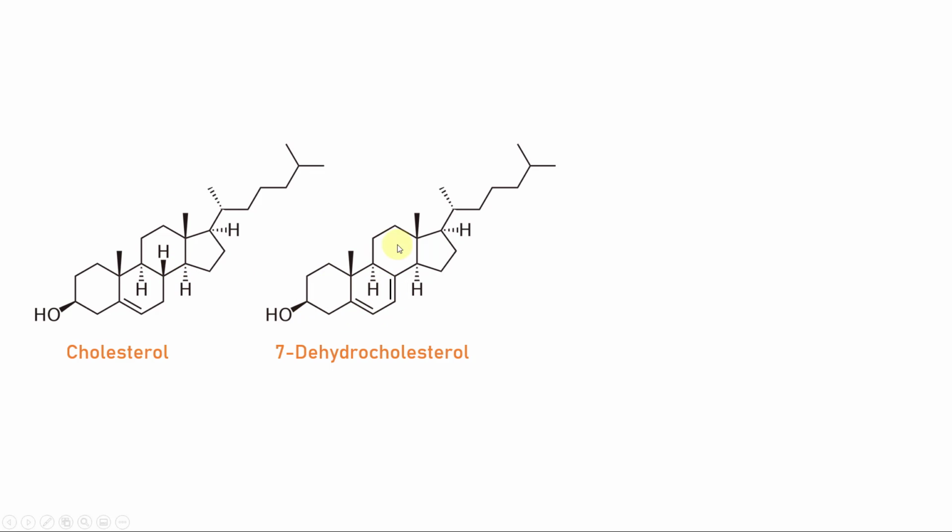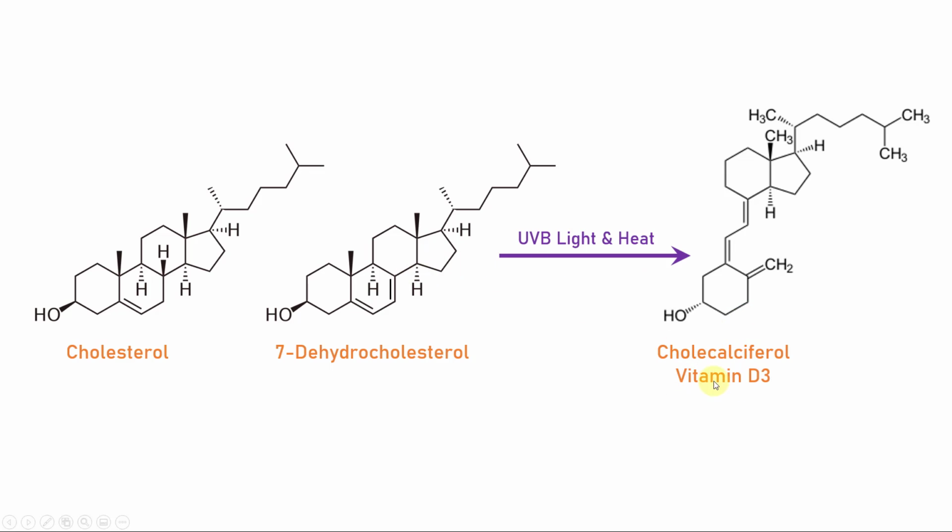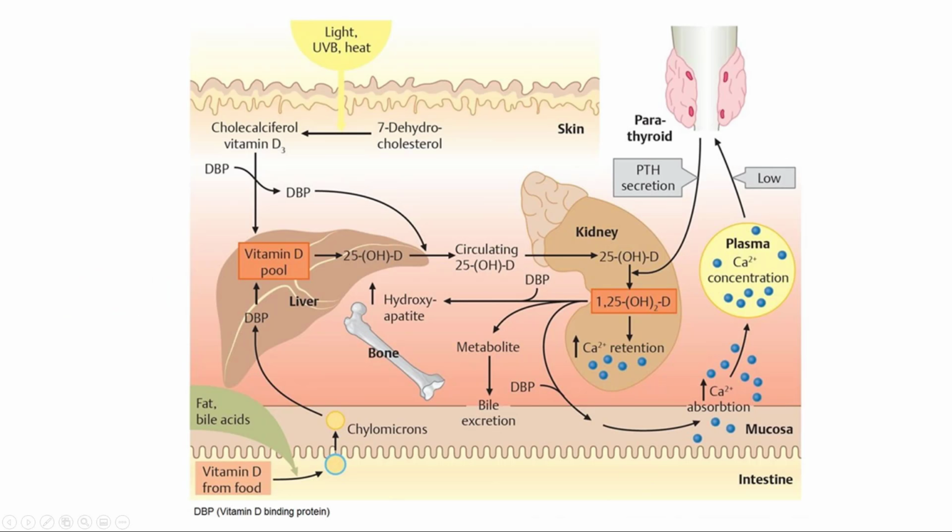So that's it. This is stored in the skin, and when the skin is exposed to UVB light and heat, I want to reiterate the heat part, this molecule unfolds and becomes the vitamin D3 precursor that then gets transferred to the kidneys to be produced into the hormone form that's going to activate and do the things that we want it to do. So you can see here the light, the UVB hits the skin. This is converted to the vitamin D3 that gets bound and sent to the kidneys, and ultimately the effect that it has is it increases calcium in the tissue and calcium availability for the calcium absorption.